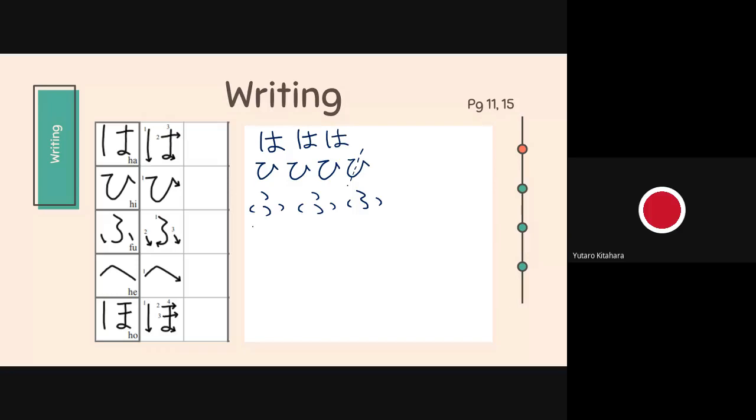Alright, he, nothing to say, just draw like that. It looks like an upside down tick. The left stroke should be shorter than the right one, like that. Left shorter than the right one.